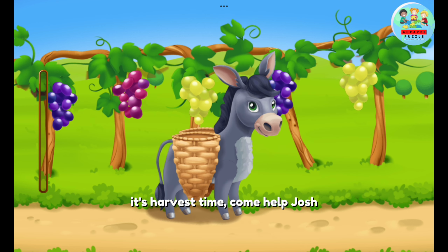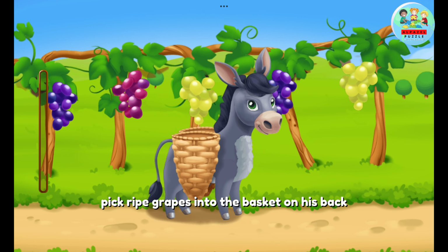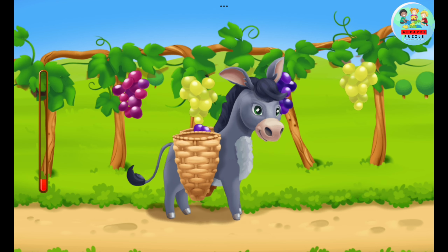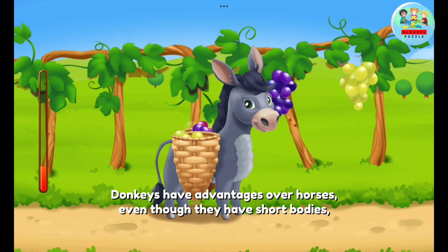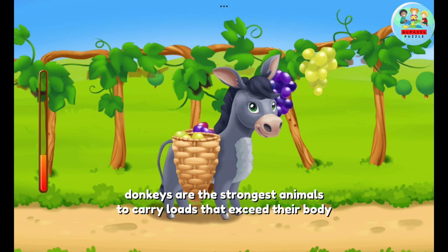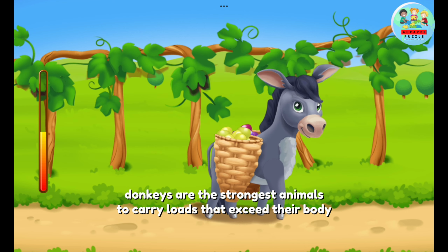It's harvest time. Come help Josh. Pick ripe grapes into the basket on his back. Donkeys have advantages over horses, even though they have short bodies. Donkeys are the strongest animals to carry loads that exceed their body.